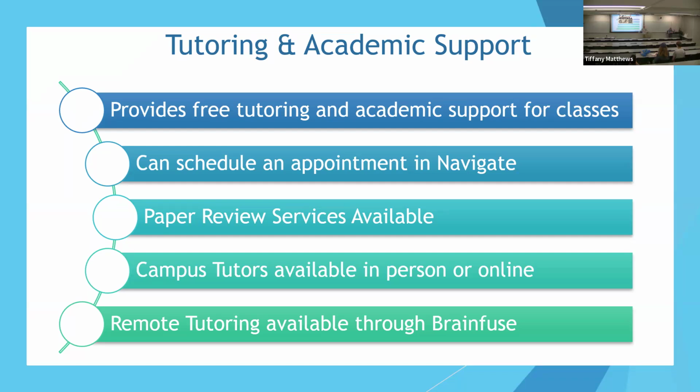Any questions about tutoring? Is there a specific place, if you meet your tutor in person, that you're supposed to go to, or would you just talk to them about where you'd meet? That would be given once you set up the appointment. So yeah, there would be a specific place that they would give you. Anything else?